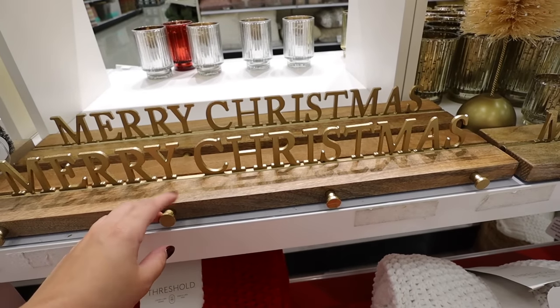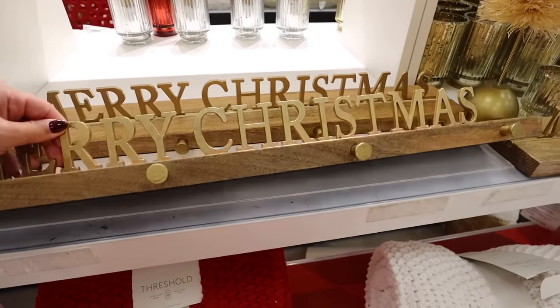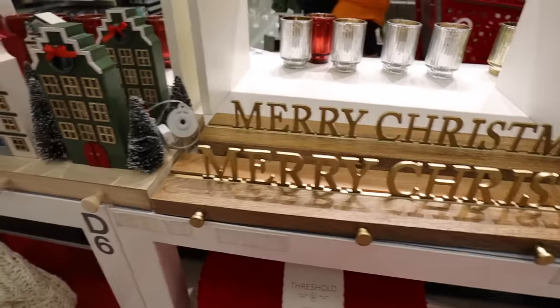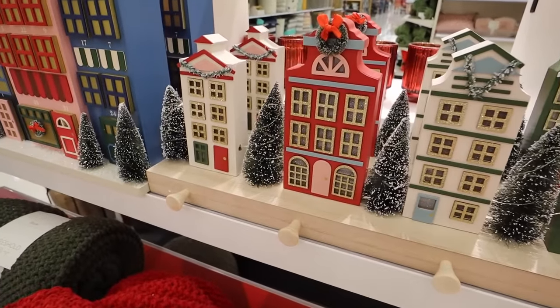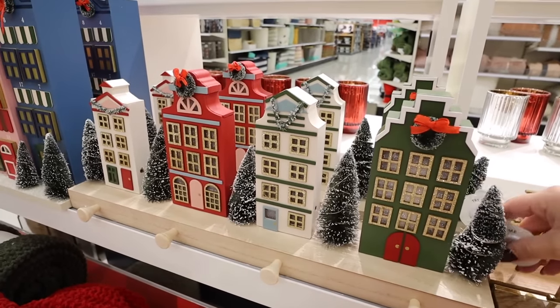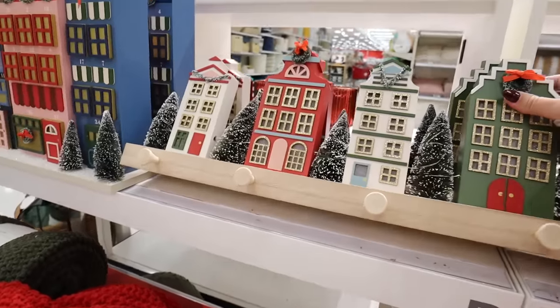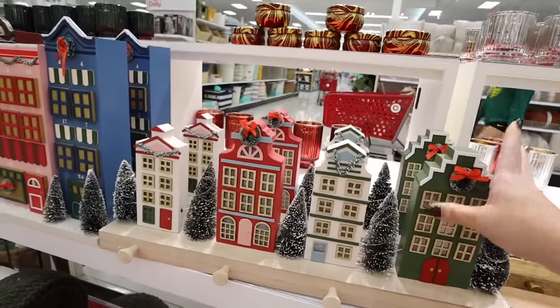If you don't have a mantle, you can put all of your stockings on here. This is a heavy wood. This is $30 and just says Merry Christmas in metal. Then here is a light up option. This one's a bit more whimsical, super pretty as well. Let's see if we can get it to light up. Look how pretty that is. Again, an oldie but a goodie from last year, and this one is also $30.